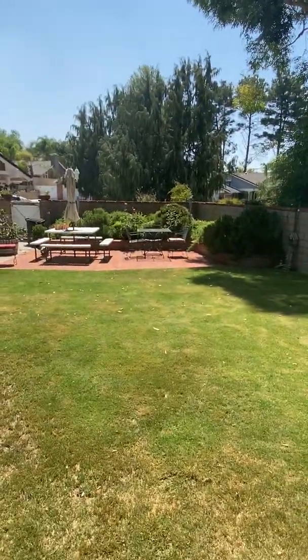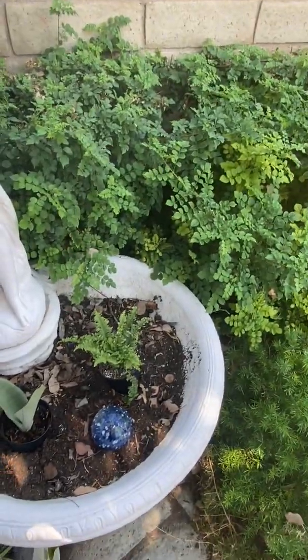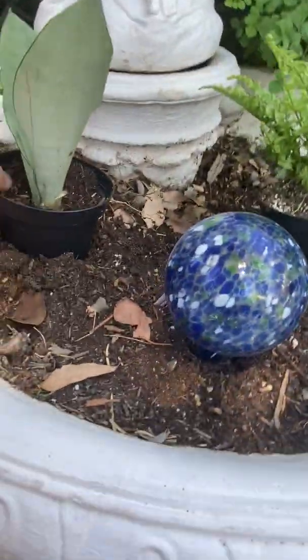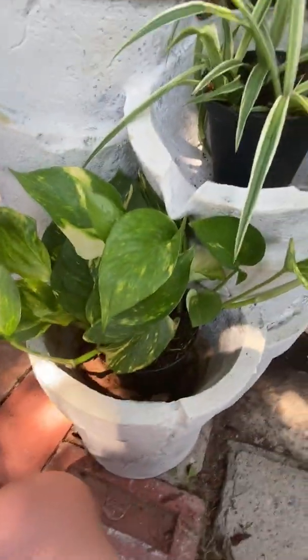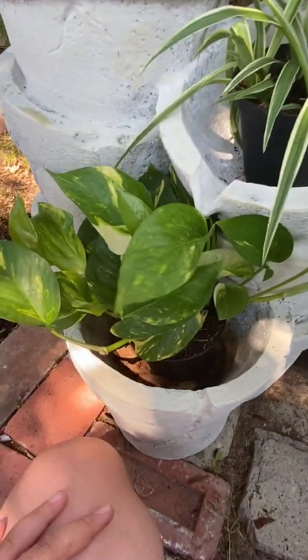So that's the corner, not too much to show you, but this statue once was a water fountain, but my grandparents got too old to take care of it, so they got rid of it, and now it's just a plant bed. So there's plants in it, like this moonshine sansevieria is really looking good. This fern is also looking pretty good. This golden pothos. You probably remember in my last video I did the video of all the plants, the 4-packs. So this is looking really nice.